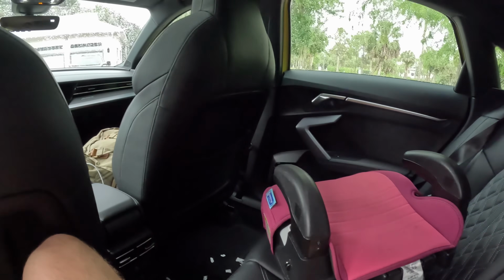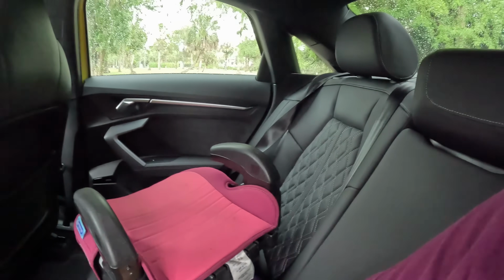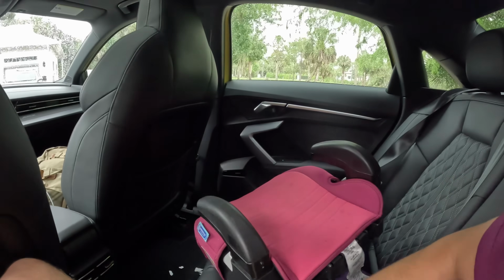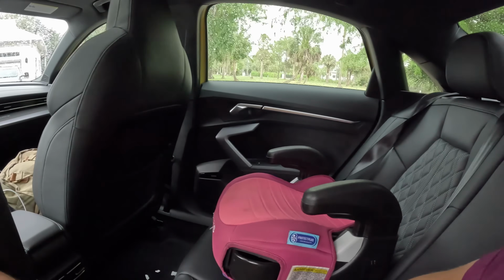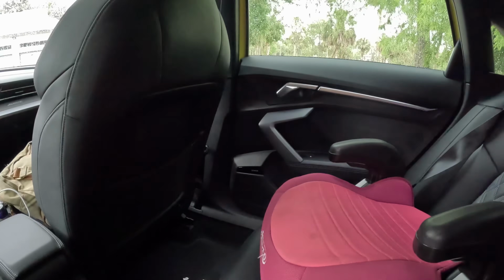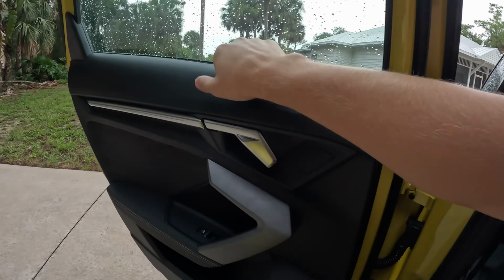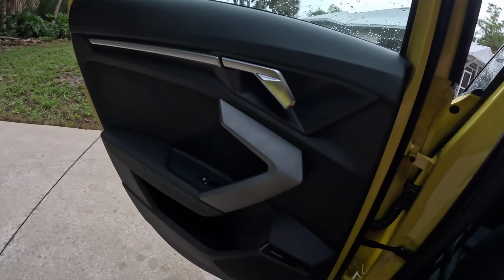But I think most people who are buying an S3, this is an occasional back seat. Rarely are you going to be putting kids back here. It might be able to fit a rear-facing car seat, but I think most people who are buying an S3 are not going to have little kids, especially in rear-facing seats. It's just not the best vehicle for it. All right, but we do have nice, well, actually hard touch up here, and it is nice felt lined here with a softer armrest with that gray stitching.